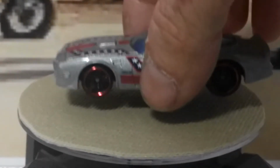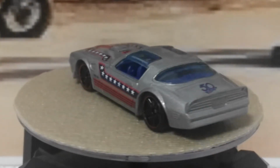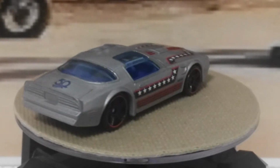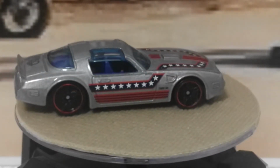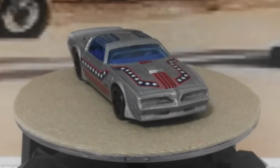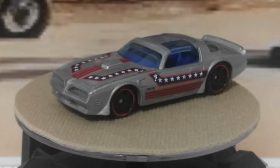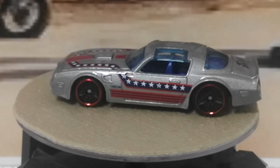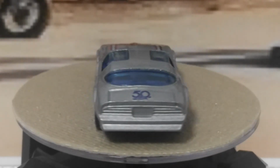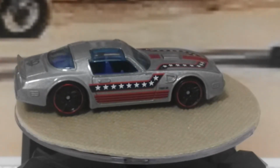So here is number 10 of 10, Pontiac Firebird. Silver, 50th anniversary there on the trunk. It's got some cool stars and stripes, little rose red accents around the wheel rims. Got some blue glass and a real cool Firebird T-top. So that is very cool indeed as well. So that's another nice looking car, and that is number 10 of 10.